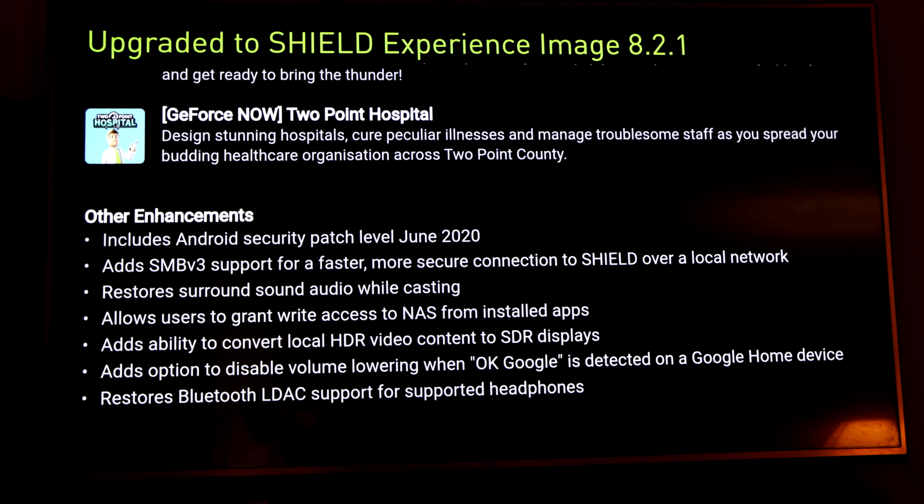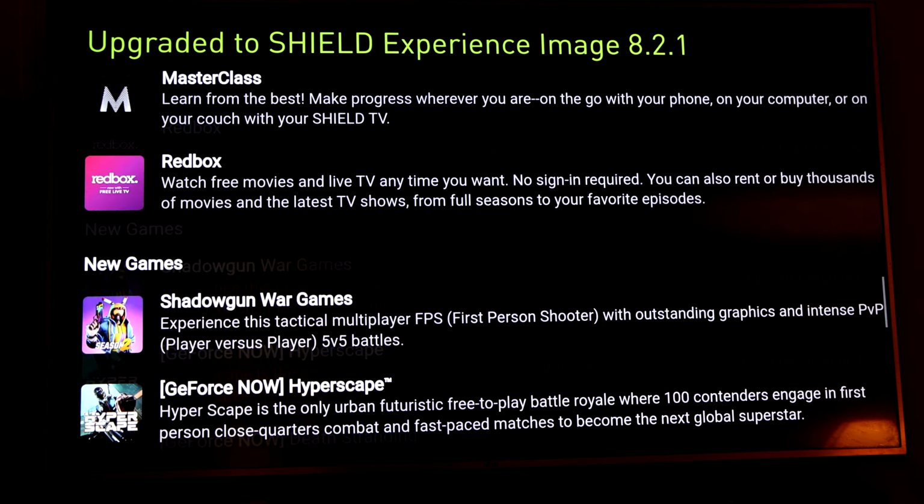Adds option to disable volume lowering when OK Google is detected on a Google Home device. Restores Bluetooth LDAC support for supported headphones. And that's it, guys. That is the upgrade.